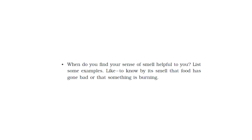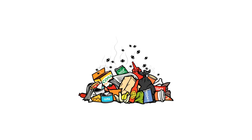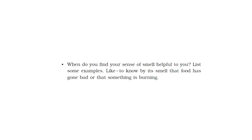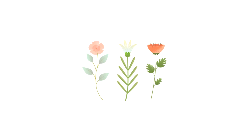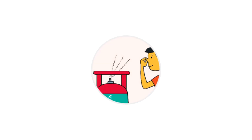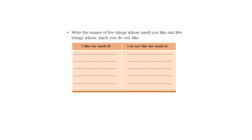List some examples like to know by a smell that food has gone bad or that something is burning. Apart from smelling bad food or a burning object, we can also recognize the smell of tasty food, perfume, incense sticks, flowers, sweaty clothes, gas leak in the kitchen, etc. Now, let's write the names of 5 things whose smell you like and 5 things whose smell you do not like.